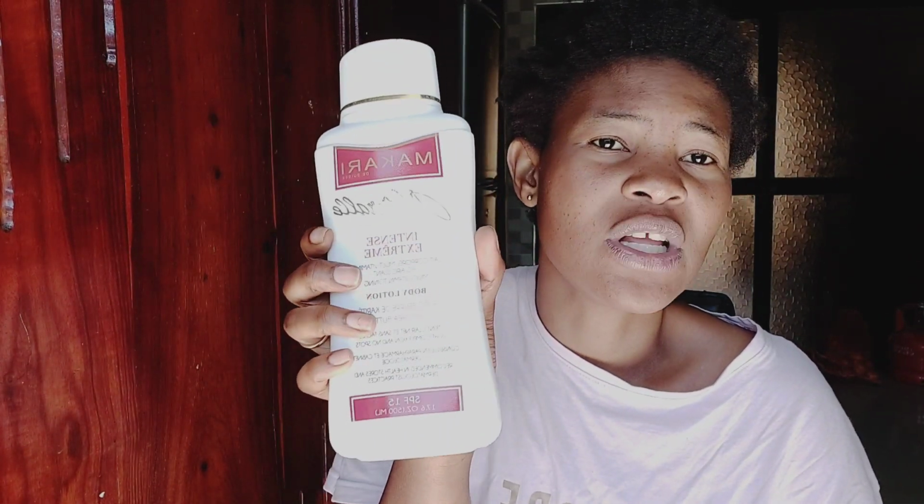You understand? So this is a product. It contains SPF. I've read the ingredients for you. It's recommended for normal to dry skin. Please don't use it on your face. It's for the body from here. That's why it states here body lotion. It's a body lotion. It's not a face lotion.